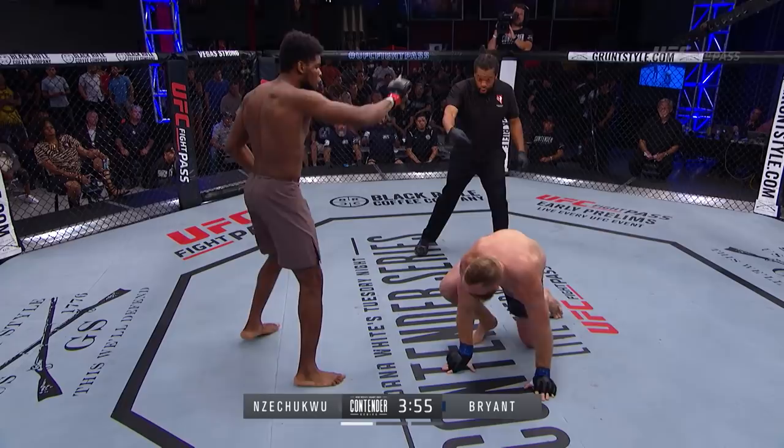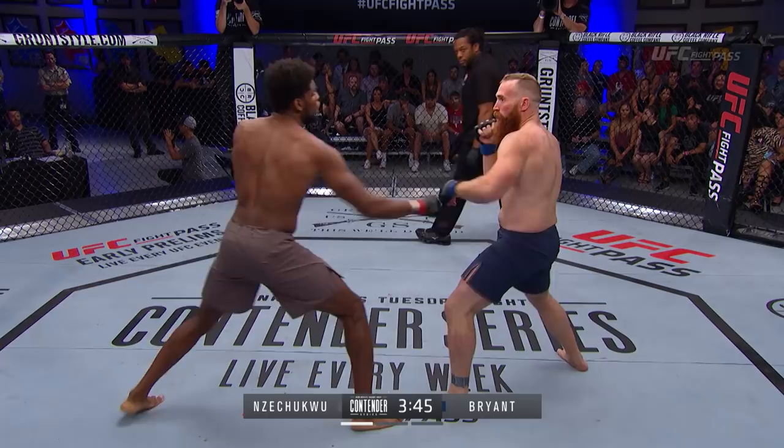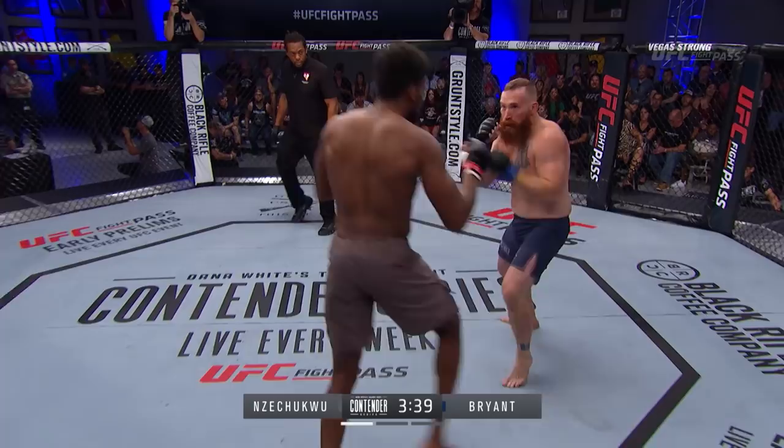Nzechukwu gave himself a timeout there. Yeah, that was for the back of the head strike. Herb Dean let it go. Back to the feet. I feel like Bryant's got to go for broke. He's got to close the distance on Kennedy or it's going to be a quick night.